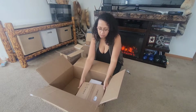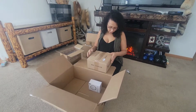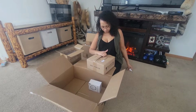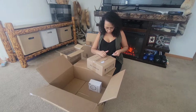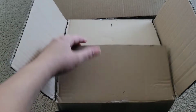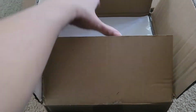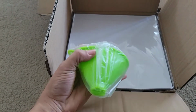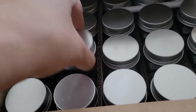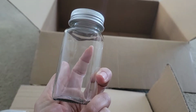And then let's see. Oh, this box is actually pretty heavy. This is, I don't know. Opening it up, seeing this funnel, I'm guessing it is my spice containers. Oh, I am right, guys. So these are the spice containers that I got, and they look pretty nice.